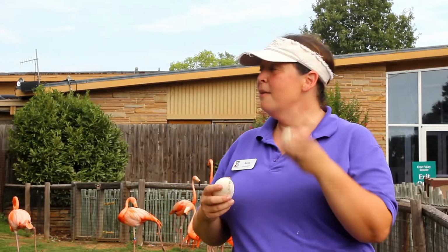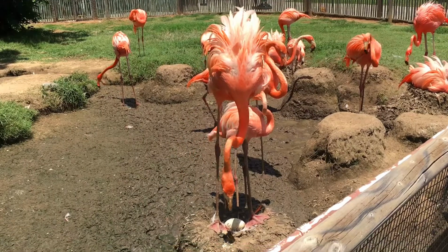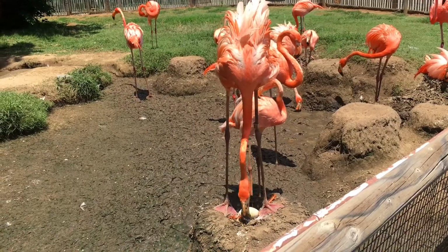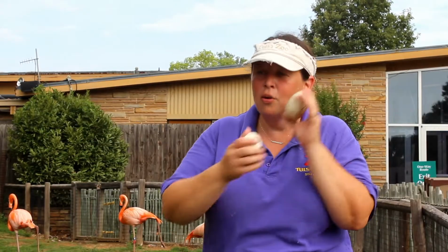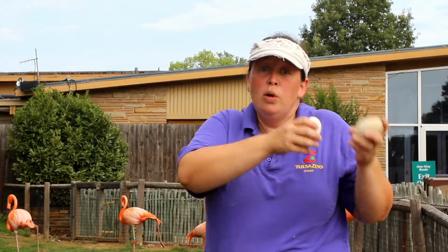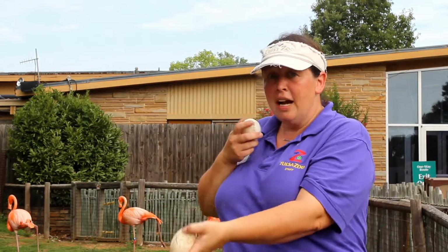So what we do is mom and dad are sitting on this dummy. Around 28 days when it starts to hatch in our incubator, he starts to talk through the shell. And it sounds just like a baby flamingo word, like really soft. And what we do is we whisk it down here and we switch it out with the dummy.